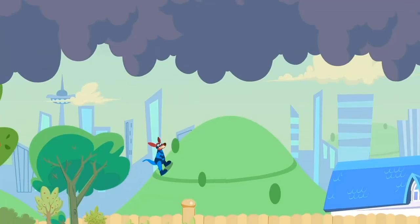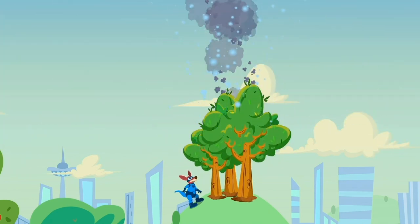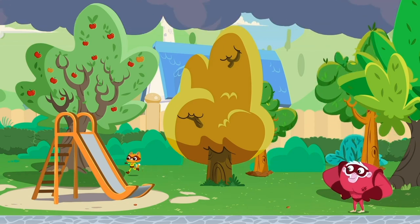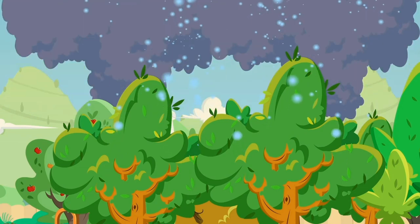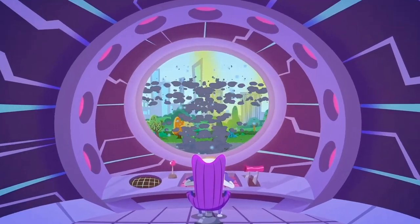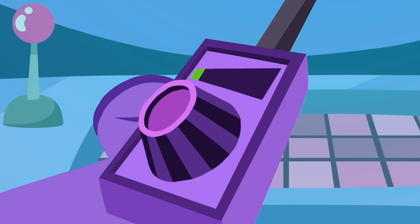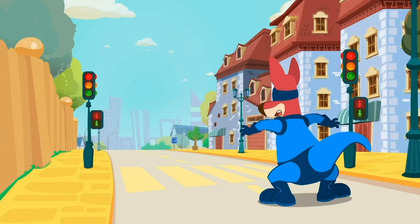No matter how much Dr. Spooky tries to pollute, with the help of the Superzoo team, the environment always wins. When we plant trees, we clean the air and leave the planet looking fantastic. It's so beautiful. Ha ha, Dr. Spooky, the Earth is free from your disgusting pollution, but you still have a lesson to learn.